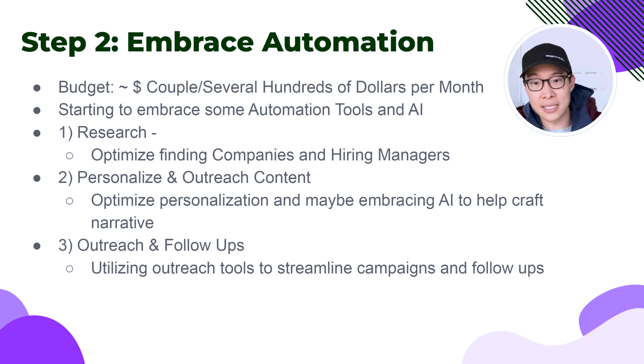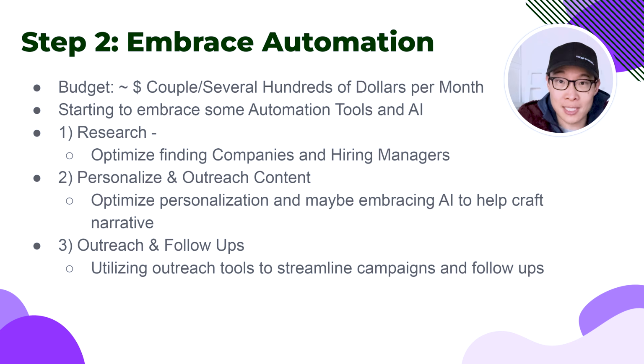When it comes to personalizing, maybe you can leverage AI to help craft the narrative to 85%, and then for the last 5-10%, you go in, fix it, modify it, make it more human, and then you're also saving minutes to hours, right? What about outreach and follow-ups? Are you utilizing outreach tools to streamline campaigns, to create different touch points at different time cadences, where you can also follow up systematically without having to do everything manually?